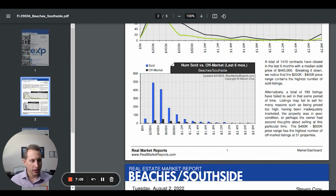Now, as we keep looking down, we'll see that there were 1,410 contracts that closed in the last 6 months, and the median sales price of those contracts was $445,000. In breaking it down, we noticed that homes between $200,000 and $400,000 contain the highest number of sold listings.